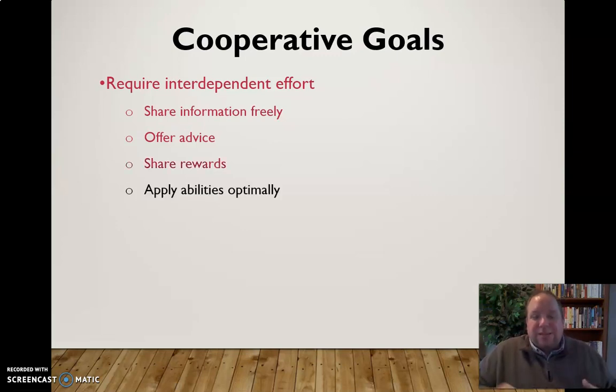And they understand that they need to apply their abilities optimally. And groups need to do that as a whole. We need to make sure that we're applying everybody's abilities optimally, that we're applying everybody's strengths and putting people in a position where they can be successful and where they can shine. Because when the individual shines, then the group shines, and it reflects well on everybody. So that's what we mean by interdependent effort. Everybody pulling in the same direction, everybody rowing in the same direction. Okay? So we need that for those cooperative goals.